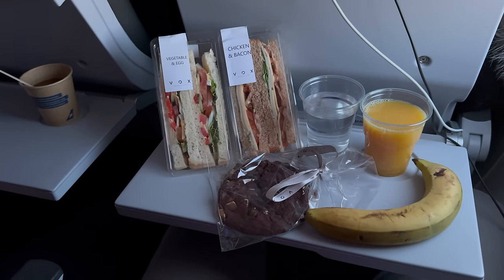So before takeoff, I had the fruit bowl that the hotel provided. Now I'm having some biscuits and sandwiches.